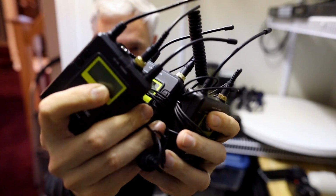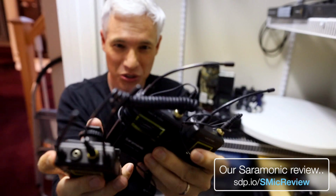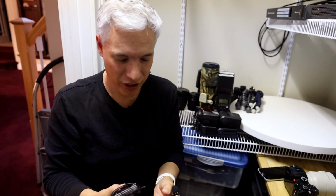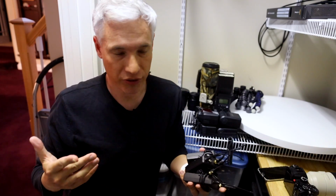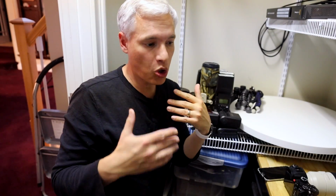Saramonic wireless lav set that I had a lot of hope for. I wanted it because you could put up 2 transmitters and connect it to 1 receiver, and Chelsea and I were always talking on mic at the same time, but they were just flaky. They just were not good enough for professional use. They just kept failing, so we switched to the much more expensive Sony set.